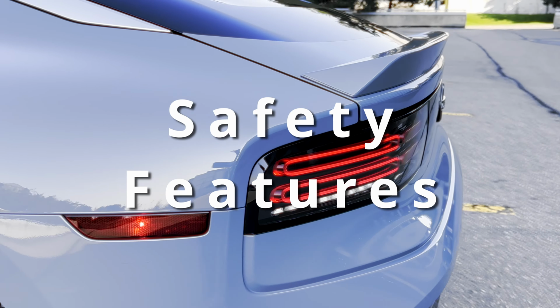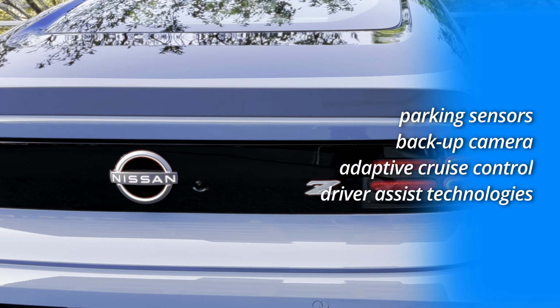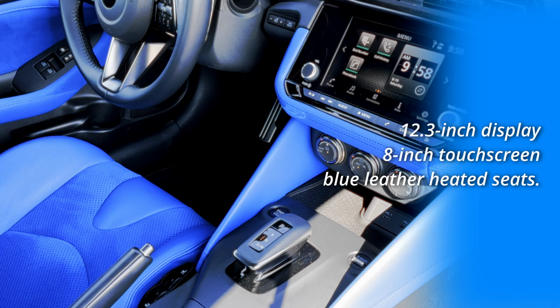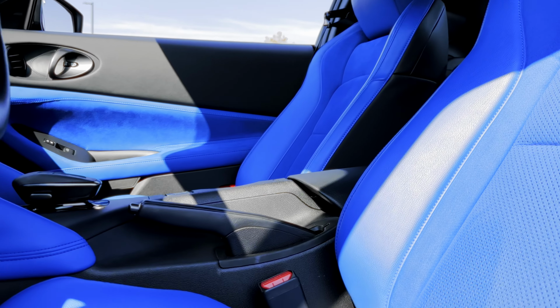Equipped with parking sensors, backup camera, adaptive cruise control, and comprehensive driver assist technologies. Luxury meets tech inside. Enjoy a 12.3-inch display, 8-inch touchscreen, and comfy blue leather heated seats, packed with all your tech essentials.